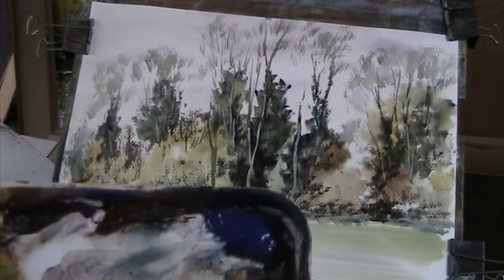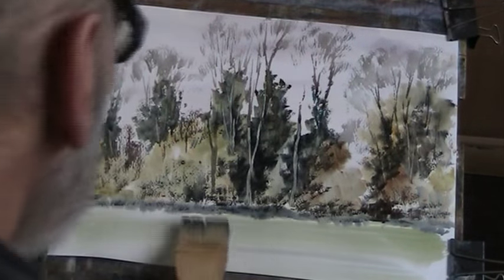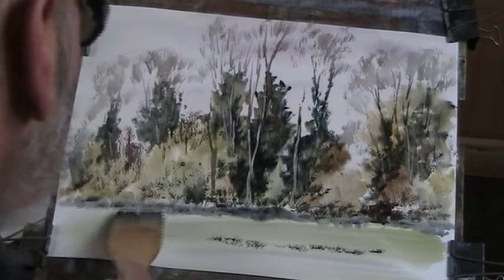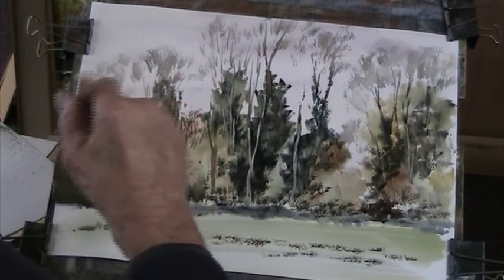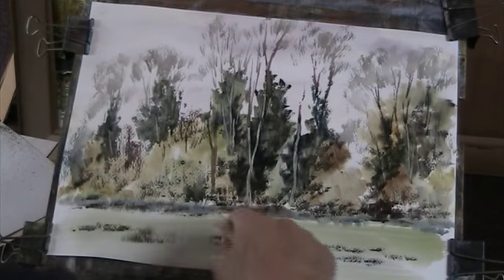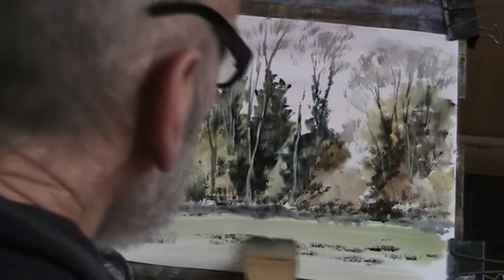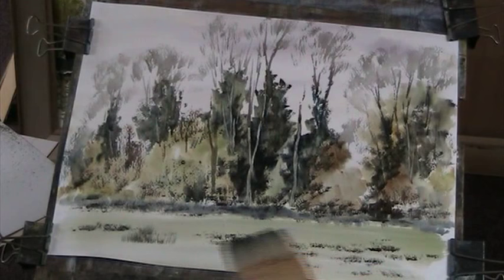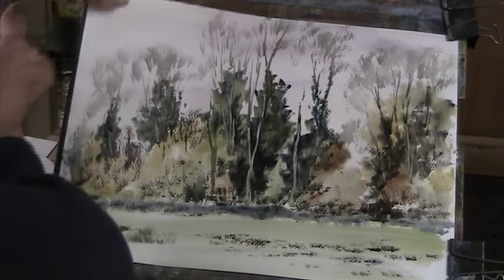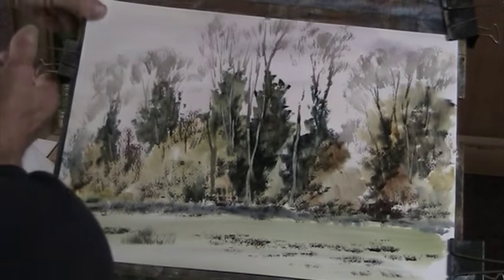So let's put in a bit of green texture in here, just a rough grassy area. That's it. Right, here we go. Scrap of paper, swig of tea. And there's a lot more I can do. Where's my little white wig up? There it is.